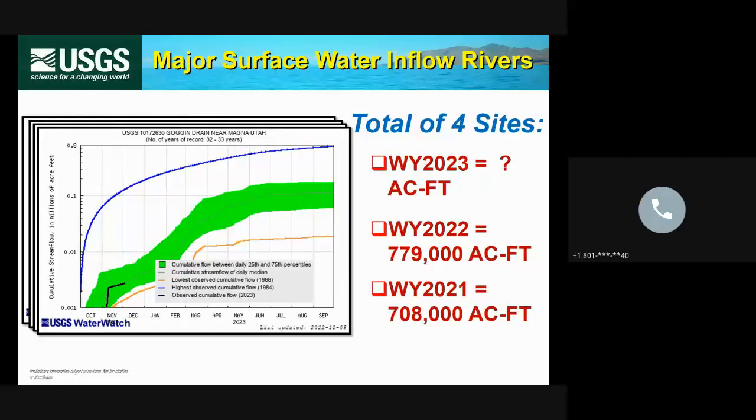This data is all available to you guys on the web. This is from the USGS WaterWatch website. These plots are very easy to create. So I just encourage you to keep tabs on flows. This is one tool you have at your fingertips for keeping tabs on cumulative flows very easily.